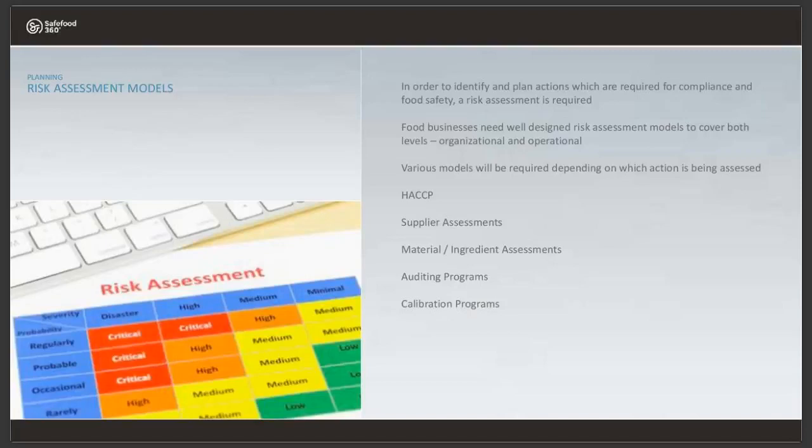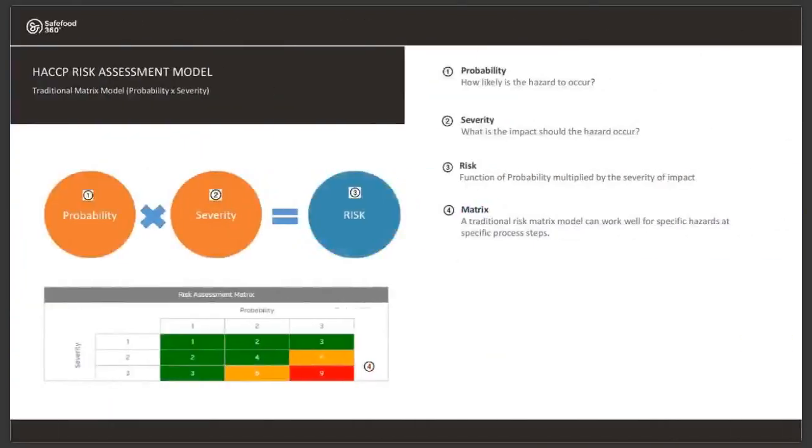So you may need to develop a variety of risk assessment models to genuinely make your system risk-based. The difficulty is that one model, which you may use for HACCP, may not work that well for supplier assessment or for determining the risk of audit programs. So you may need a whole variety of different risk assessment models, which are simple, usable, but get to the heart of what the risk is for the particular activity. So we're just going to briefly run through some of these models and what they may look like.